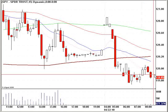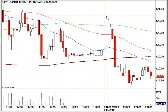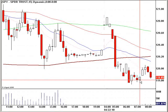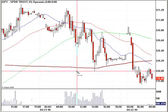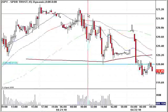So the S&P 500 ETF, bit of a gap up this morning pre-market, but now has sold off, completely filling that gap, and is actually lower than where we closed yesterday. So now we're looking at a down gap if we were to open right here at 119.85. And that's also below our 120 mark that we have been watching carefully. It makes sense to me actually.